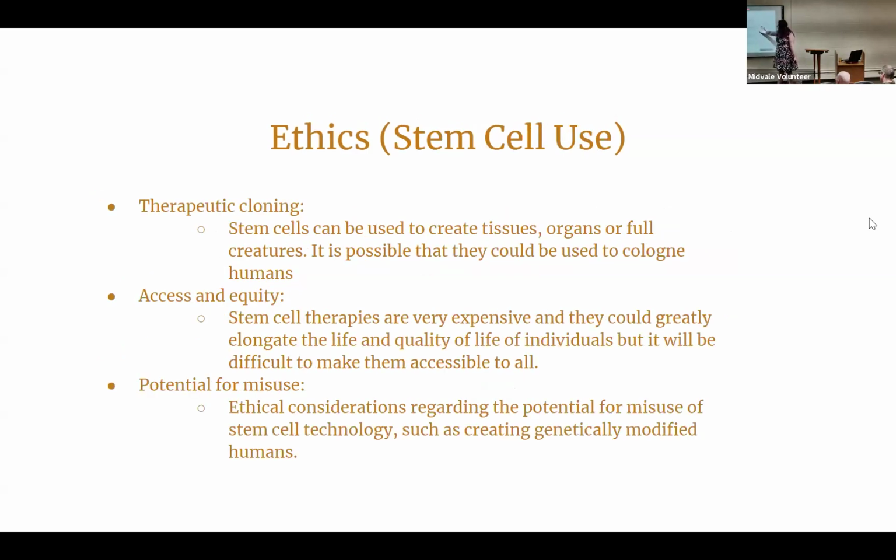So we have therapeutic cloning. Stem cells can obviously be used to create tissues and organs, but that means they could also, in theory, be used someday to make an entire living creature, right? So if you have a stem cell line made out of your cells, there is a possibility that someday someone could make a clone of you. And basically, right now, everyone has said, don't worry, we won't do it. Which goes really well.